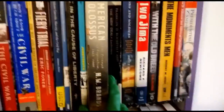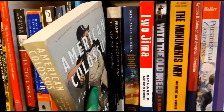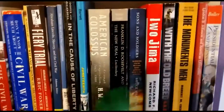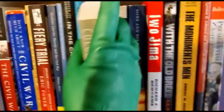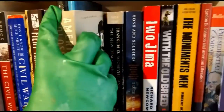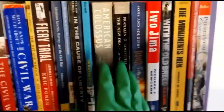We have another H.W. Brands one here. This is a non-biography one he did, where he's covering the second half of the 19th century, basically, the Gilded Age, and it's an extremely clean copy. I like the weight of it, and it's held up really well. There's just kind of that in the corner, but it's a good solid paperback.